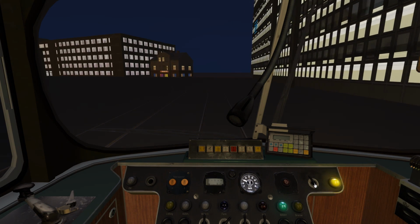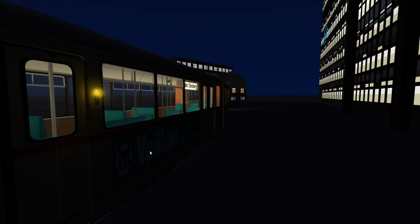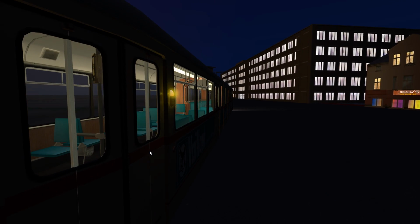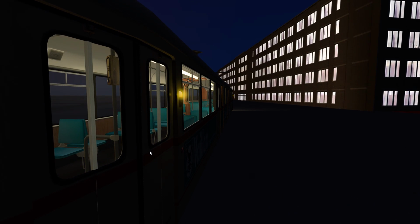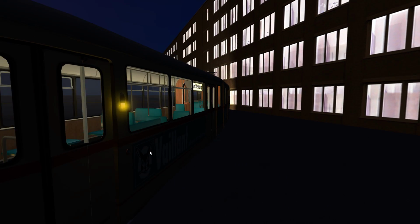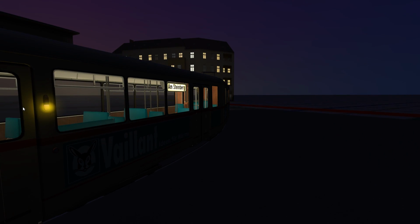So, oh yes, take a look at the indicator lights. They are actually illuminating the tram's body. I think it looks pretty nice. Yes, and the transparencies are quite an issue. It's not solved yet, so it won't stay like this. You've got to see buildings through the windows.